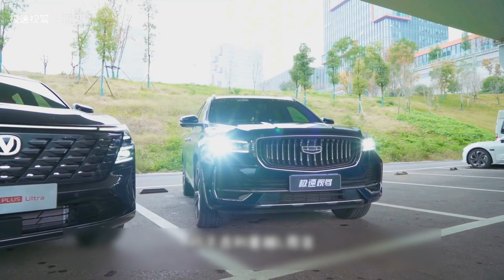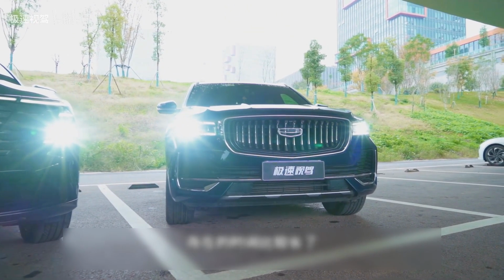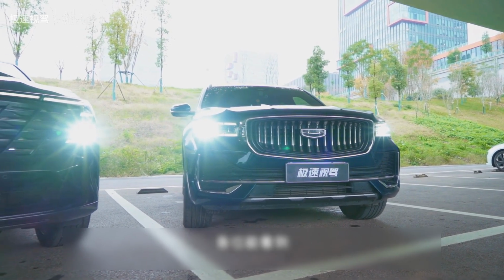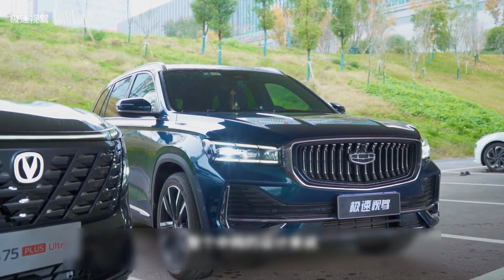We'll highlight the key design elements of the Monjaro, providing a clear picture of its aesthetic. This overview will set the stage for a detailed comparison with the Changan CS75 PLUS Ultra. The side profile features chrome accents and exposed door handles. The overall design is quite conventional, which appeals to many practical family buyers.